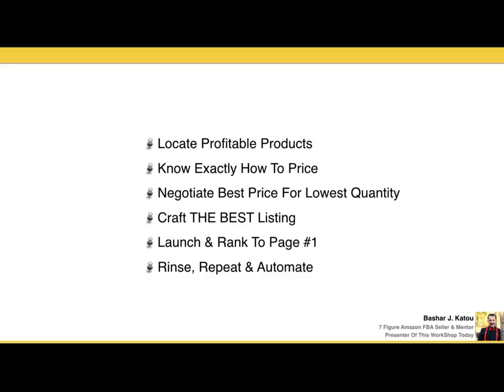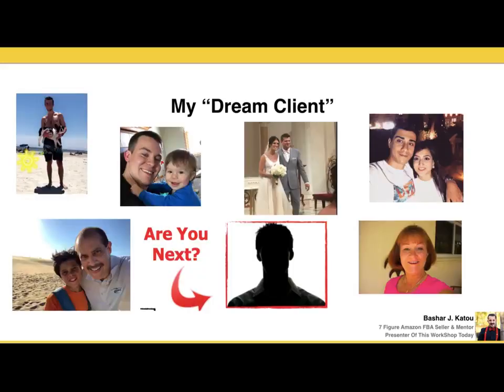craft the best listing, because that really matters. You do know the saying, people eat with their eyes before their mouths. Same thing, people buy with their eyes before their fingers, I guess, right? They have to click. Launch and rank it to page number 1, then rinse and repeat and literally automate, right?